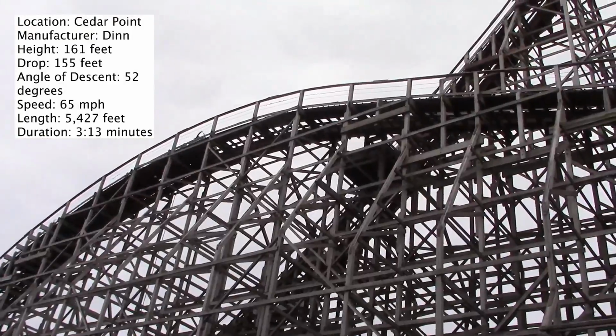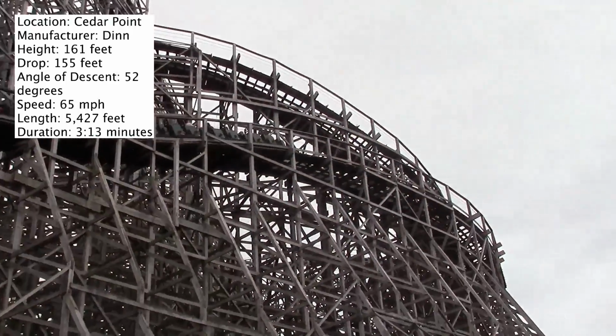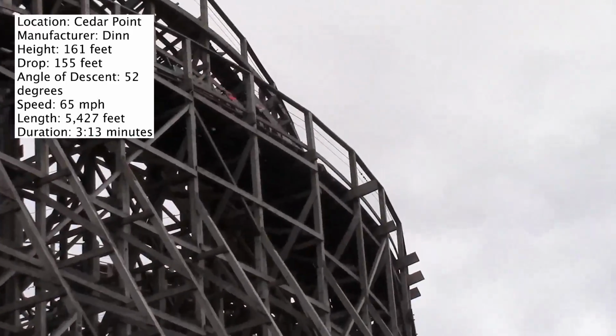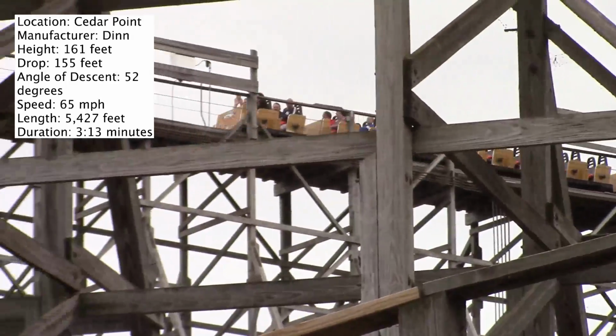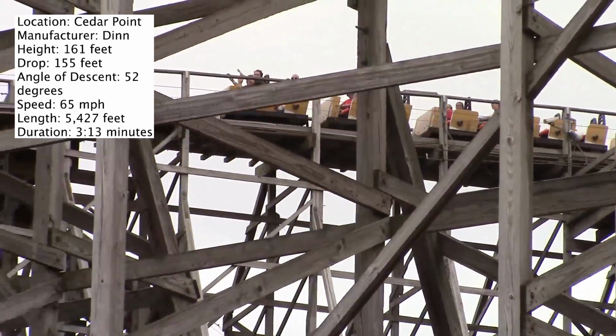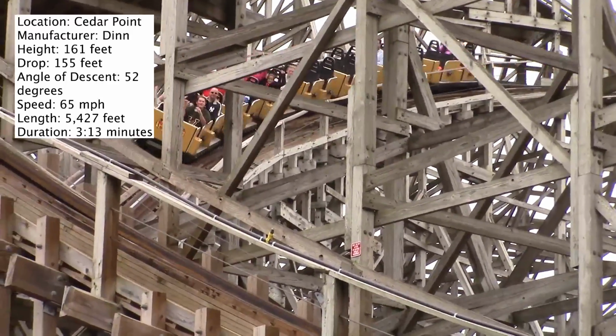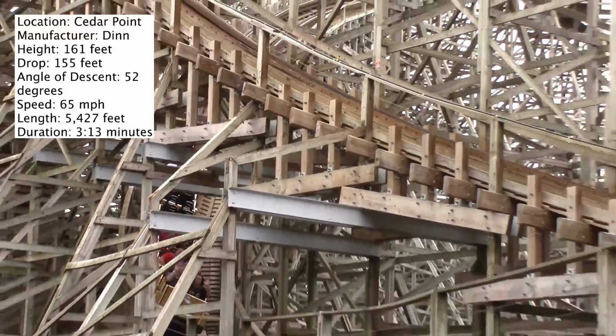I think that Cedar Point knows that this isn't that great of a ride, and I think they'll try to do something about it. Even after they've retracked it, Mean Streak isn't that great. Now, I do want to clarify, I don't hate Mean Streak. A lot of people do. I'm not one of them. I don't hate it. I just didn't like it. I thought it was bland, and it didn't really do anything for me.